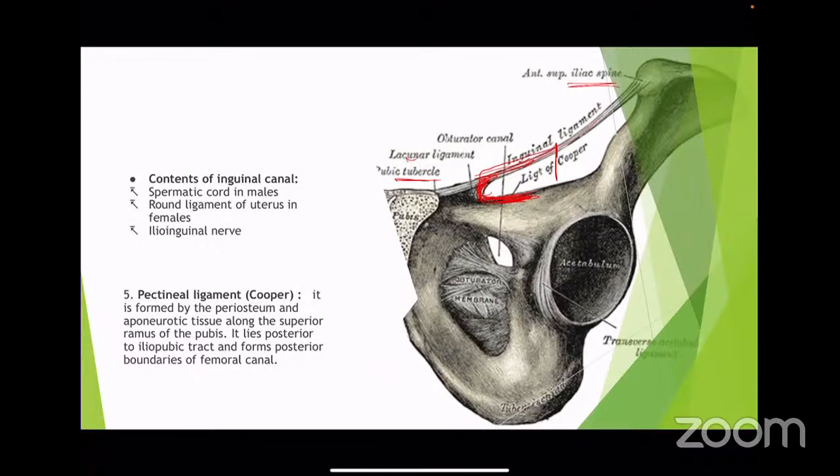With the lacunar ligament, I spoke about the Cooper ligament. So what is the Cooper ligament? You can appreciate it from the figure as well. It is formed from the periosteum and aponeurotic tissue along with the superior ramus of the pubis, and lies posterior to the iliopubic tract and forms the posterior boundary of the femoral canal. So the femoral canal will be somewhere here. This is the inguinal canal, femoral will be here, and it will make the posterior wall of it. And this lacunar ligament will connect the inguinal and Cooper's ligament.